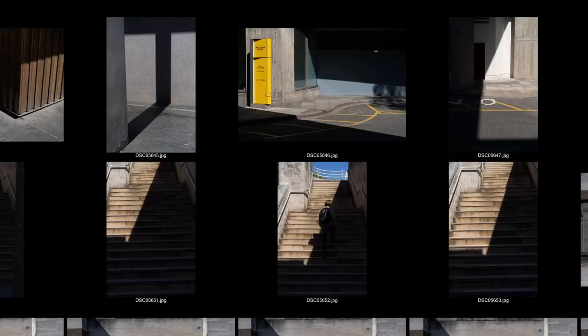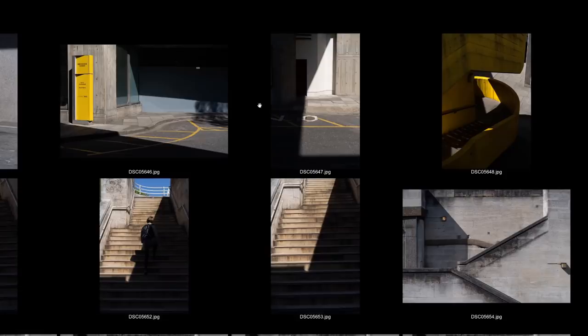I like the cool wall here and the pop of yellow. South Bank is great for this sort of thing. Something about this was cool. It's definitely not a final image. That's not why I'm taking the shot.